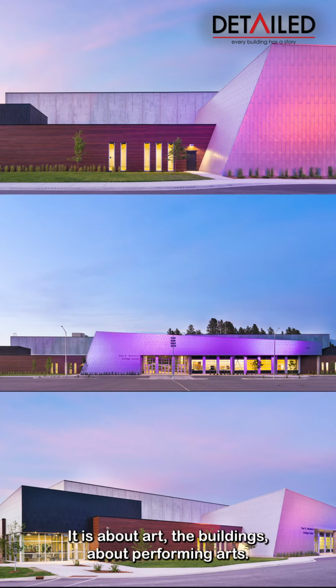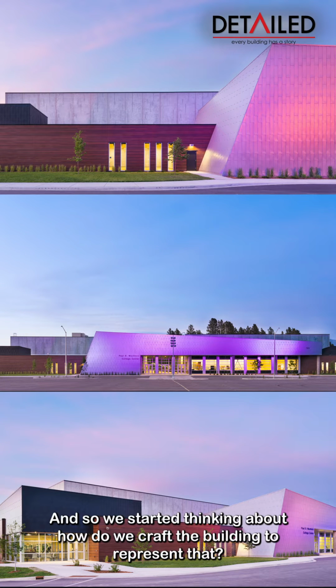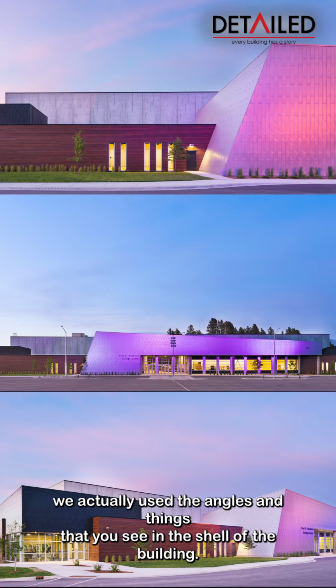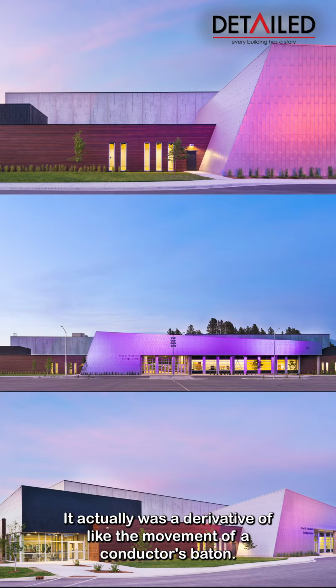Essentially a work of art. It is about art. The building's about performing arts. And so we started thinking about how do we craft the building to represent that. And I don't know if you picked up on it, but even the movement of the shell of the building itself, we actually used the angles and things that you see in the shell of the building. It actually was a derivative of the movement of a conductor's baton.